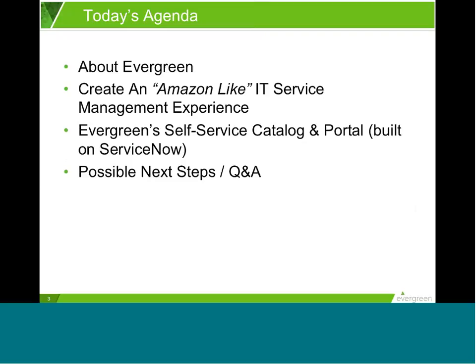So here's our agenda. You see it up top. After a very little bit about Evergreen, we'll dive into our topic. And beyond that, we will briefly demonstrate some of the concepts we discussed today in our always evolving view of a very advanced self-service catalog and portal experience, which is built on ServiceNow. Then we'll answer some questions if you have any.